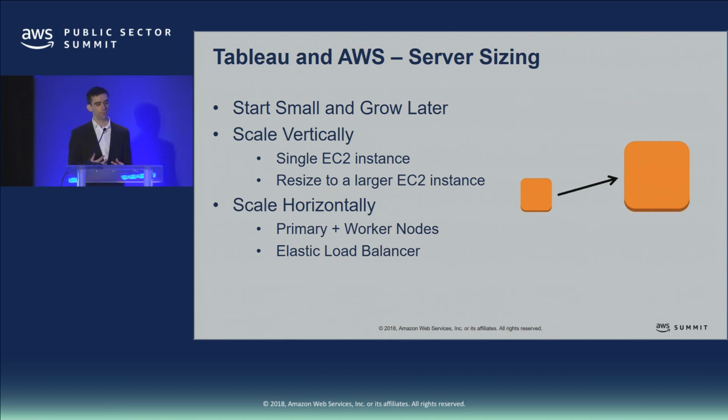So when you think about Tableau, one of the aspects the University of Maryland found really useful is the ability to start small and grow as your demand grows. So you're only paying for the resources you're using as you're using them. We really encourage customers to provision a small EC2 instance when you're getting going. And as your business need grows, you can move to a larger and larger instance.